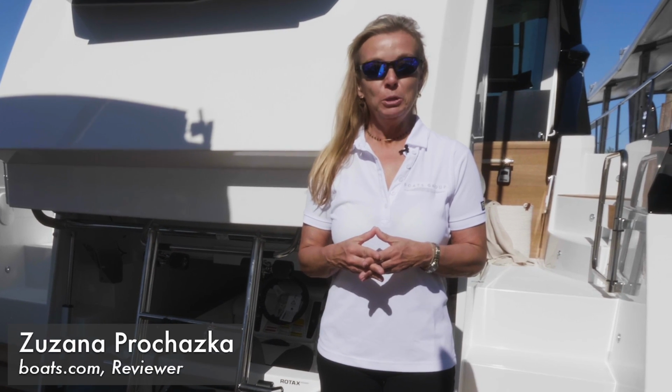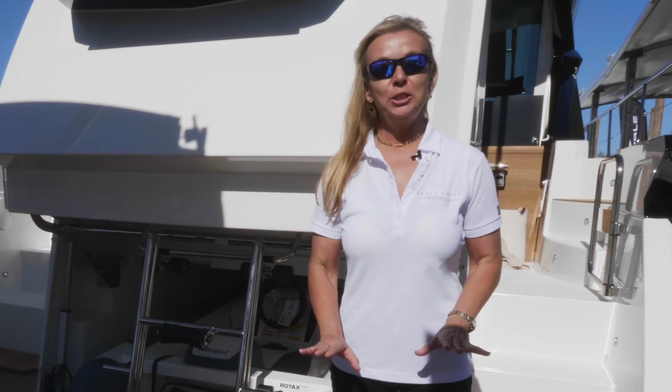I'm Zuzana Prochazka with boats.com at the Miami International Boat Show, and I'm here on the brand new Beneteau GT50. This one replaces the previous 49, and it's got some really neat new features.